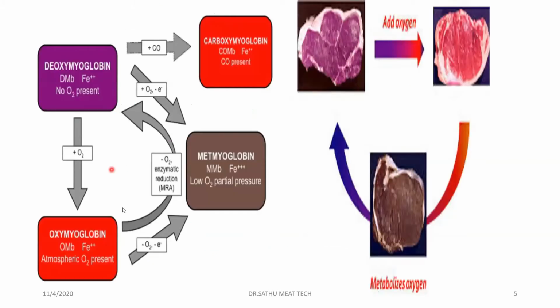So coming to the color, basically in fresh meat, we can come across three colors. One is the most desirable color, called the bloom, that is oxymyoglobin. It's nothing but cherry red in color. Another is deoxymyoglobin, which is purple in color. In oxymyoglobin and deoxymyoglobin, the iron is in the ferrous state, and deoxymyoglobin is formed especially during vacuum packaging, where the oxygen concentration is very low. Oxymyoglobin is formed when the partial pressure of the oxygen is high. So the myoglobin combines with oxygen to form oxymyoglobin, and it gives a cherry red color.